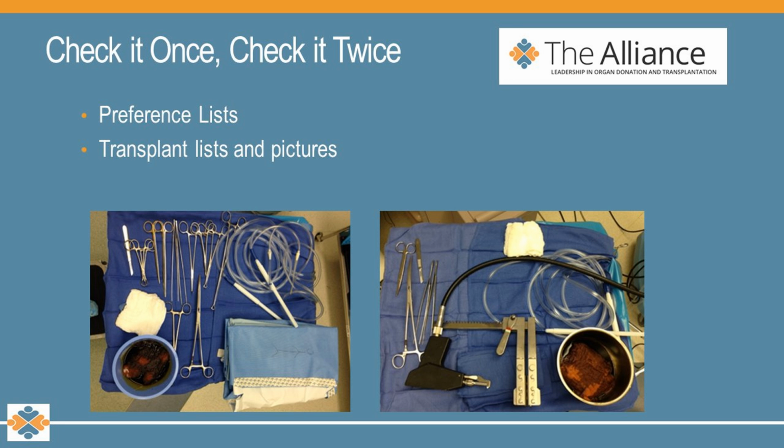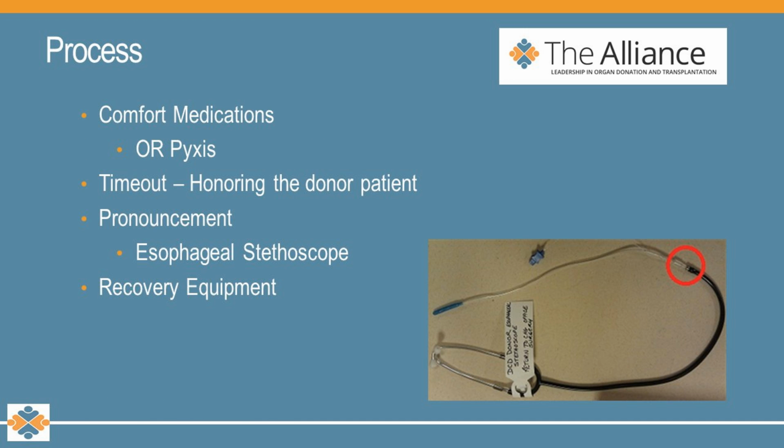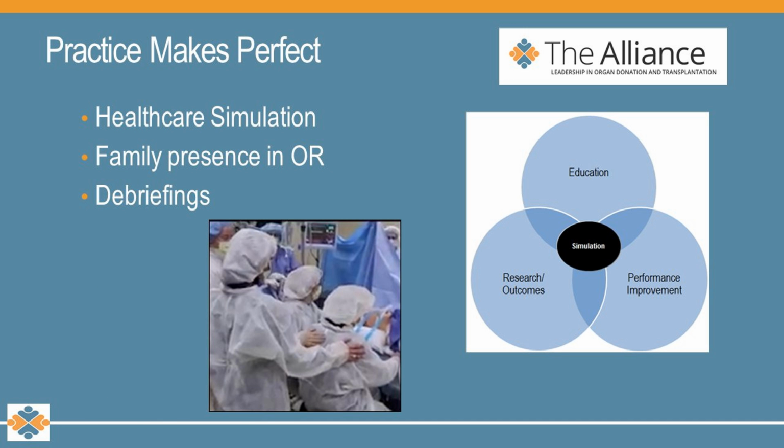Excellent. Checklists, I think, can be extremely helpful in cases. They're so important to have your I's dotted and your T's crossed, especially when family are involved. With doing some of these processes, it seems like healthcare simulation is a big component of that. Can you tell us a little bit about how that might have been a valuable tool for you guys and some simulation projects you might have been involved in?